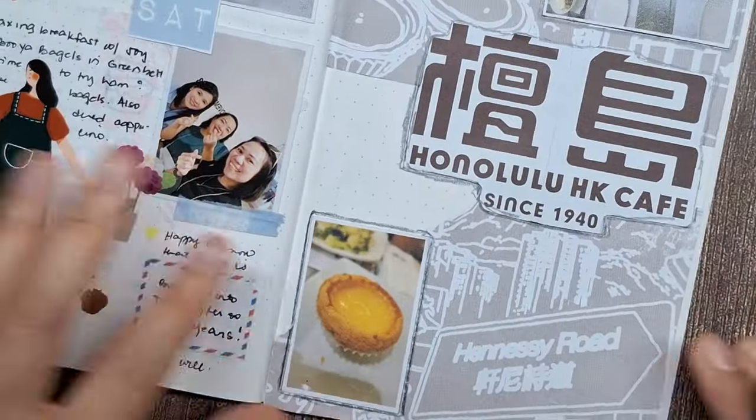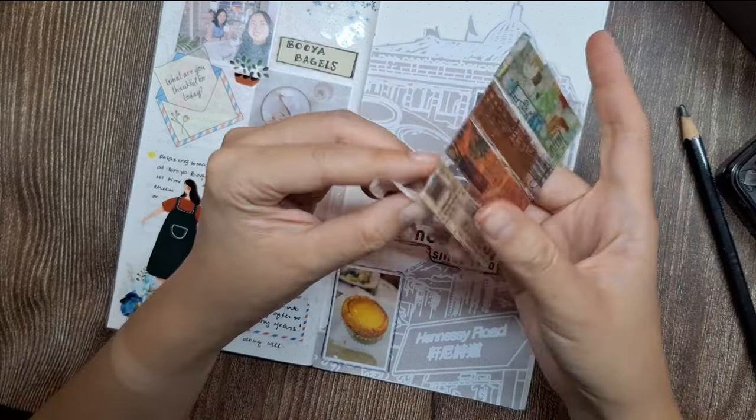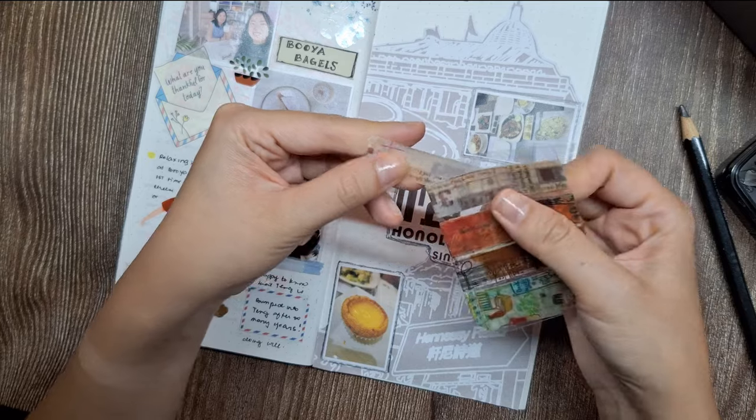For added visual interest, and to complement the warm, earthy tones of the placemat, I'll be incorporating some muted colored washi tapes as accents.